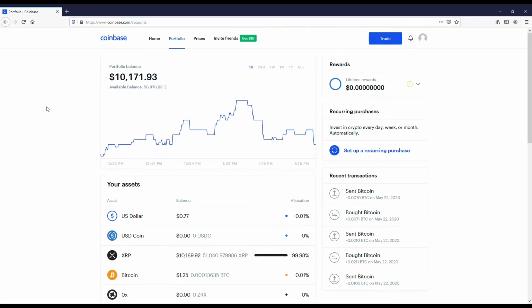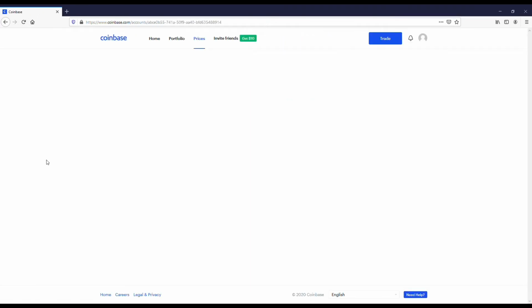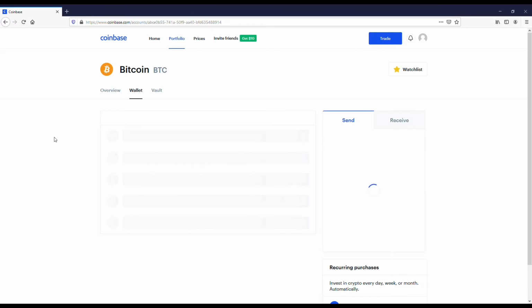All right, so now I'm going to pull up Bitcoin, and I'm actually going to show you how you can buy Bitcoin pretty quickly on Coinbase. Now, Coinbase allows you to connect a debit card or a checking account very fast. I mean, you can literally get verified the same day as you sign up here.